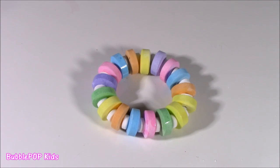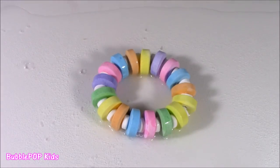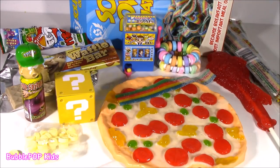Whoa, Bubble, like, look at this. When I pour seltzer water onto the candy bracelet, it sizzles. Watch this. Watch this. It's like a little bath bomb. So cool. Proud of you little sugar babies.